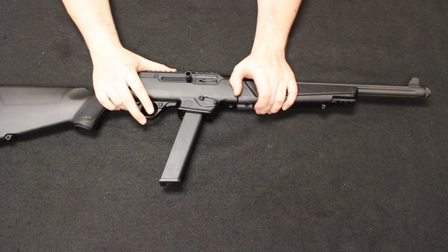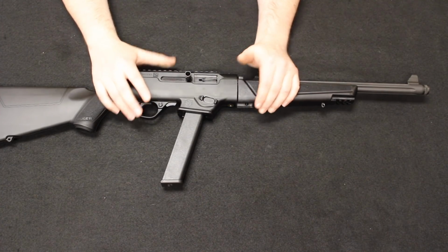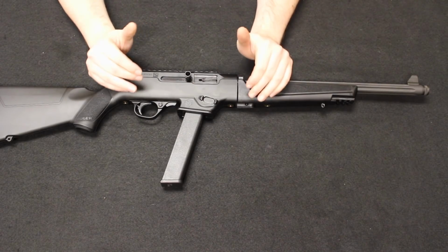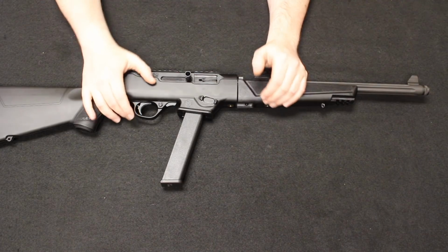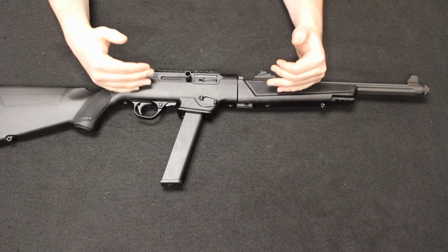In 1996, a variation of this called the PC9, Police Carbine 9, did enter the market, and it was manufactured between 1996 and 2006. The whole concept, or at least the reason it came to market, was to be marketed towards police officers as a carbine that could be issued alongside the service firearm.